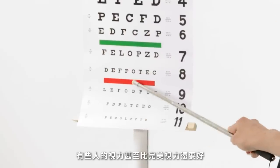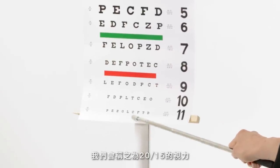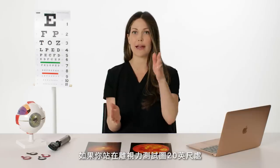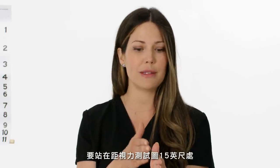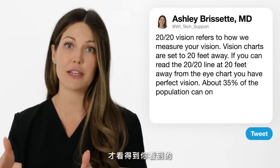Some people can even have better than perfect vision. So we would refer to that as 20/15 vision. If you were standing at 20 feet from the eye chart, the person with normal vision would only be able to see what you see if they stood closer at 15 feet to the eye chart.